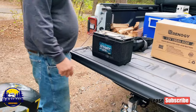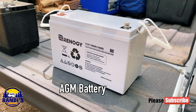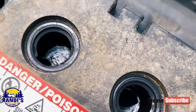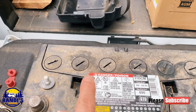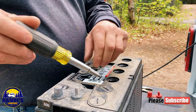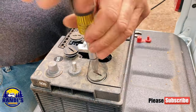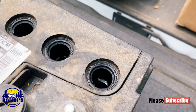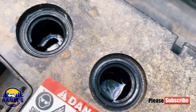One of the biggest differences between a flooded battery, like the one we just removed, and an AGM battery, the type we're replacing it with, is that flooded battery water levels must be carefully monitored and maintained in order for the battery to perform properly. See these six covers on top of this flooded battery? You need to regularly open and check the water level on each one of these cells. When it gets low, you need to add distilled water to the cell. This is called watering. Because when the water levels get too low, this will cause damage to your battery and reduce the battery's charge.